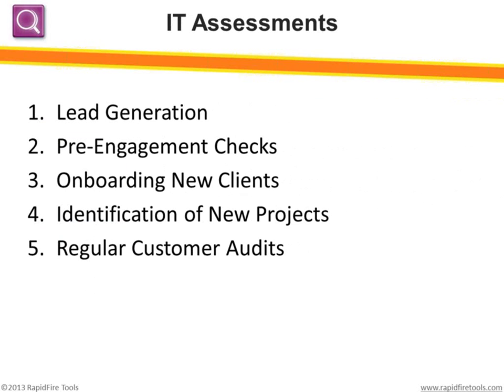So, a little bit about IT assessments. As service providers, we really all do them or should be doing them. And there's a lot of really good uses for offering IT assessments to both prospects and customers. These assessments could be general network and system level assessments to deeper security and even Exchange or SQL. And when I speak with folks in the service provider community, the top uses of assessments range from lead generation and pre-engagement checks, and onboarding, to regular use at all customers. I'll spend a few minutes to touch on each of these, maybe give you an idea of how you can use them in your business.